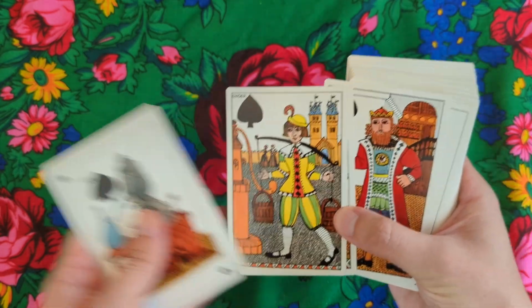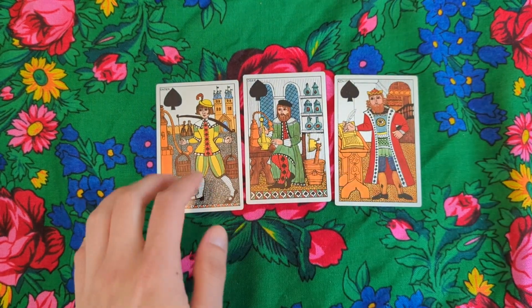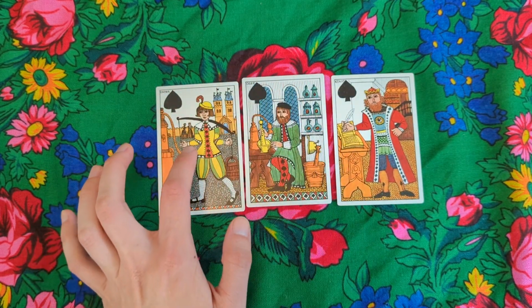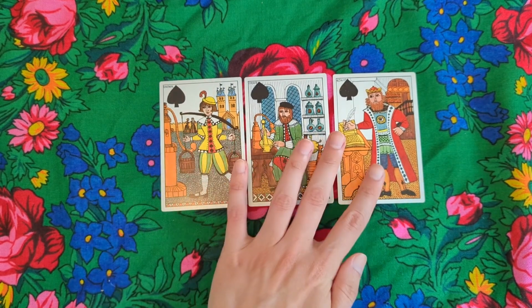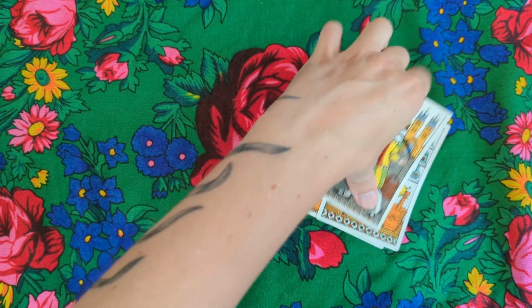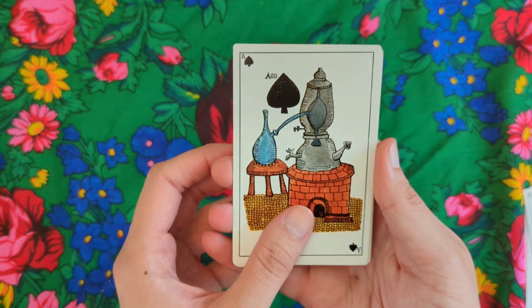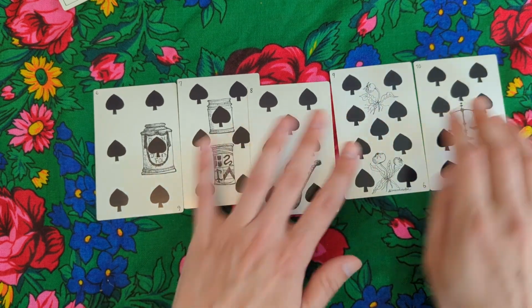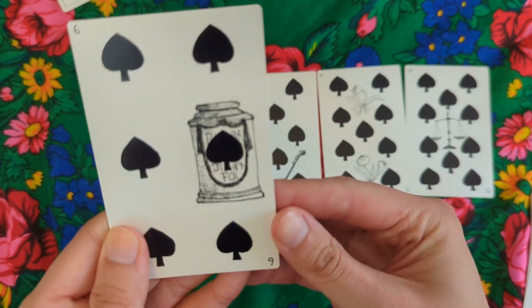But the other thing is it has a different court system than we're used to. Instead of a jack, king, and queen, it has the under, the ober, and the king. So I think this is like the apprentice, the master, and the king, which I think works well for an alchemical deck. And this is a really fun one because as you see, the aces are illustrated, but the other pip cards are just black and red, and then they have little illustrations.